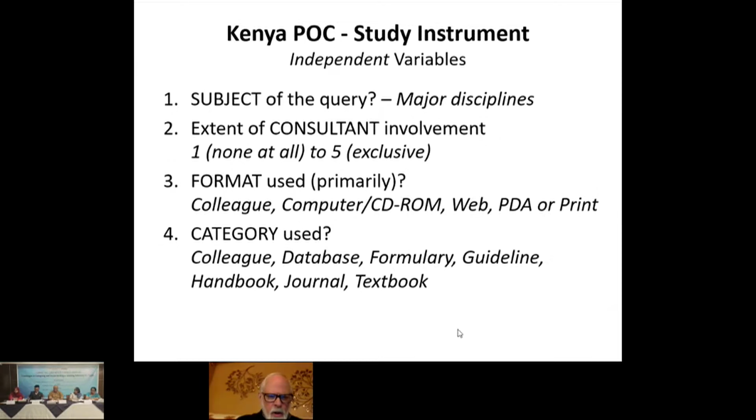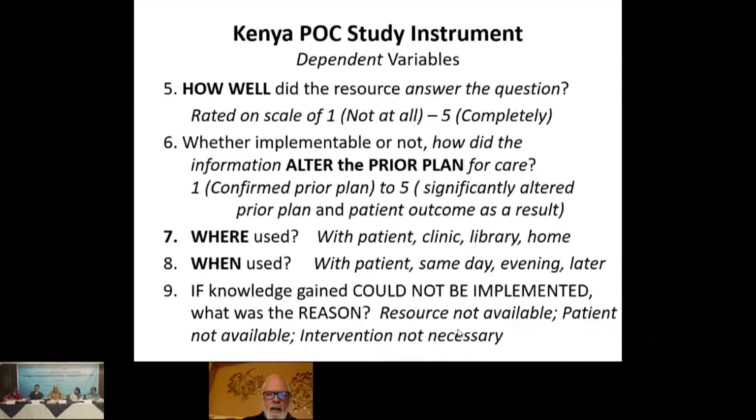Then we wanted to know, where is it used with the patient at the point of care, or is it in some other site? And especially, when was it used? Is it helping the patient, or is it something they're looking up later when it can't impact care? And lastly, if there's knowledge gained but it couldn't be implemented, are there barriers to the use of information this way?